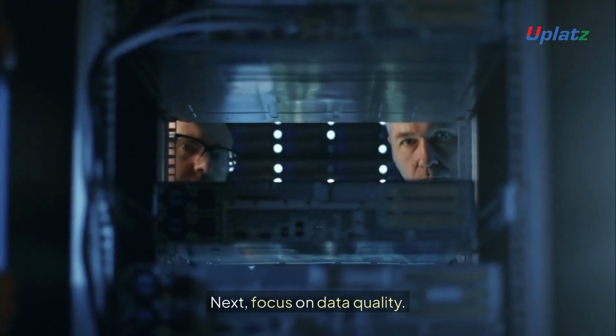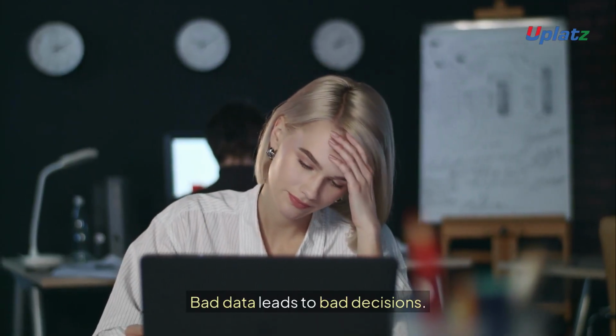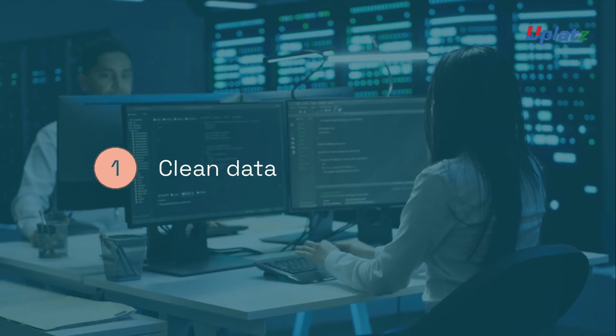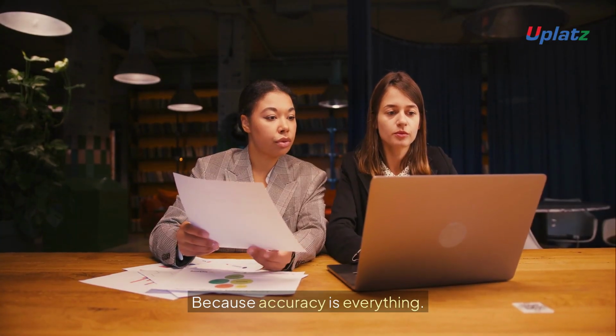Next, focus on data quality. Bad data leads to bad decisions. Learn how to clean data, validate data, and monitor pipelines, because accuracy is everything.